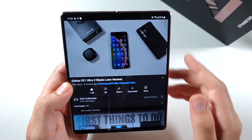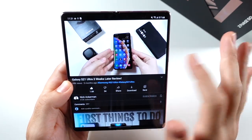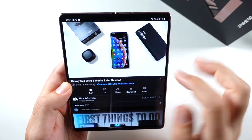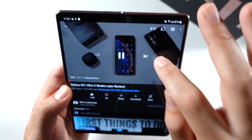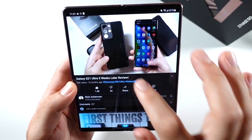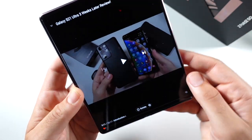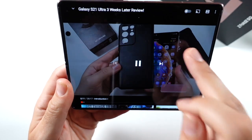And if we go into YouTube, Samsung Galaxy S21 Ultra 3. Now, when you're watching a video in this mode, Samsung will cleverly hide that camera up there, so it feels like a very large experience. It's enjoyable. It really is. But then when you go this way, let's go sideways, there is a punch hole in the video.